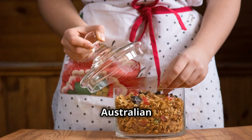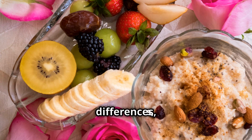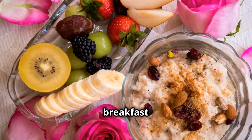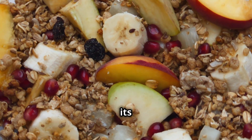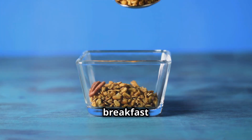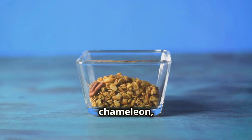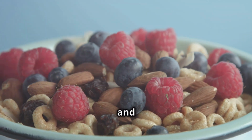From the Swiss Alps to the Australian outback, granola has transcended geographical boundaries and cultural differences, becoming a beloved breakfast staple enjoyed by millions worldwide. While granola has undoubtedly earned its place as a breakfast superstar, its talents extend far beyond the breakfast bowl. Like a culinary chameleon, granola can effortlessly transform itself, donning different hats and playing various roles in sweet and savory dishes alike.